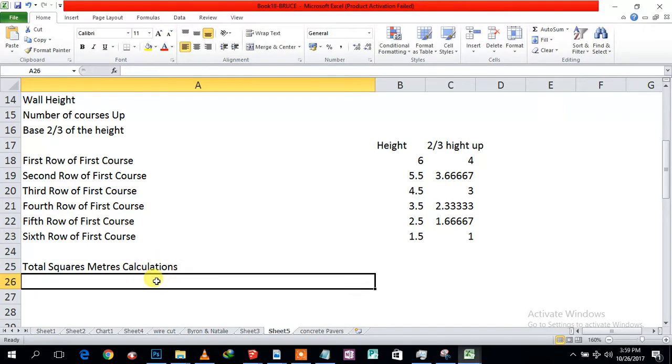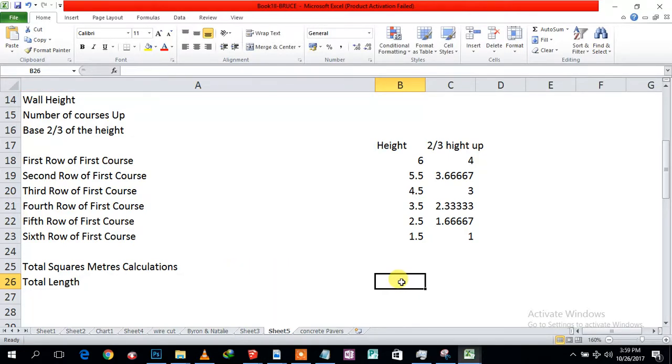Okay, so we've got, let me just see, total length. Total length we have 22 plus 17, and multiply by 6. So we have about 124 square meters as the wall, the total face of the bank that we need to retain with gabions.